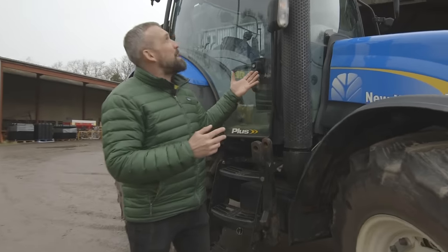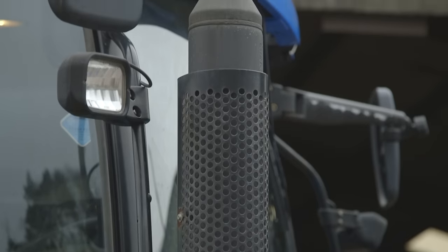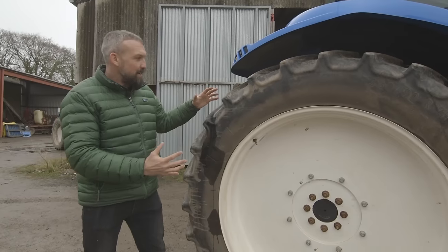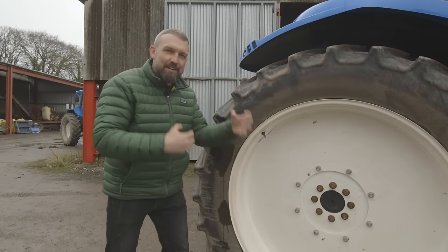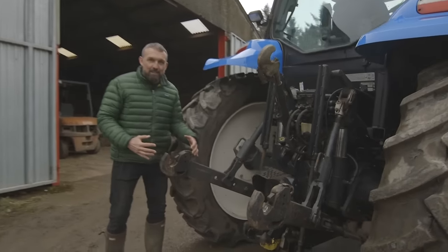This is the exhaust pipe. We don't want the exhaust at the back with all the machinery, so we keep it up front here and it's high so we're not breathing in the fumes. This is the huge tractor tyre with big tractor tread here. If it's really wet and muddy in the field, we need as much traction as possible because we don't want to be slipping.